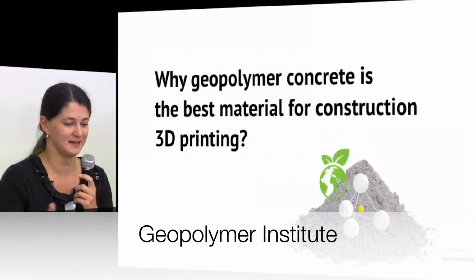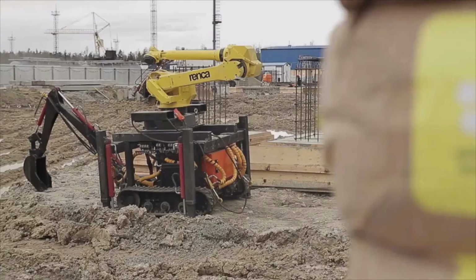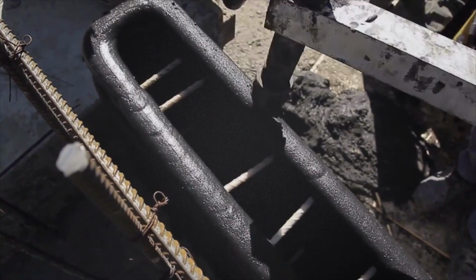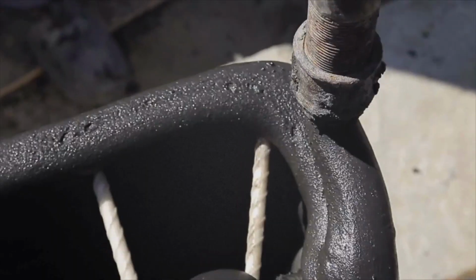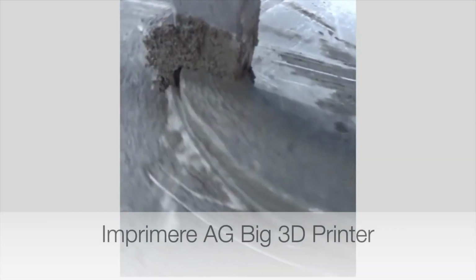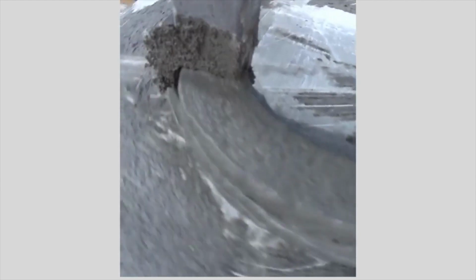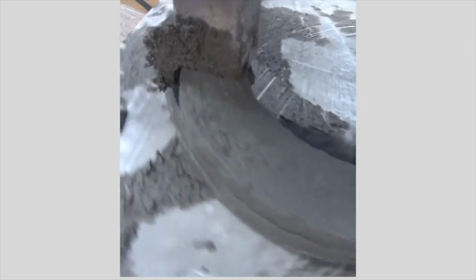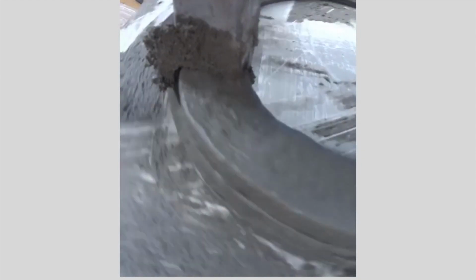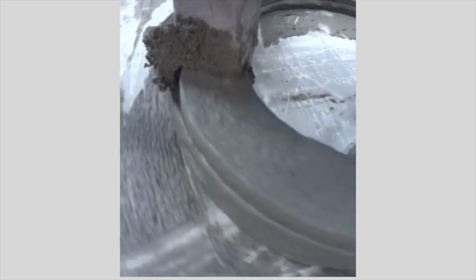Geopolymer Institute has been studying the use of geopolymers for 3D printed construction. They've been testing this material for quite some time, and using it with 3D printed construction allows for many benefits over traditional concrete. Here's the Imprimere AG Big 3D printer. I'm not sure what it looks like. The only footage I found was this, which appears to be some type of extruder spitting out concrete while a pottery wheel spins below it. But I could be totally wrong about that.